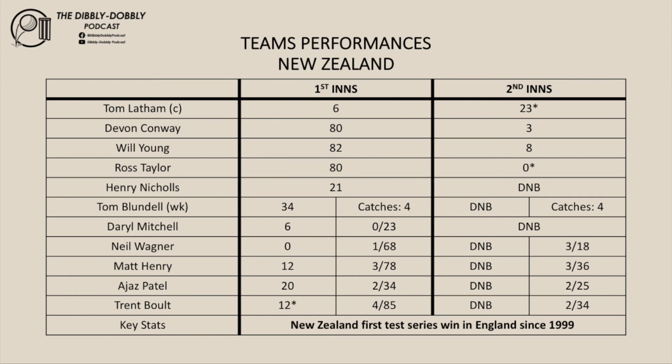So overall, their batting was very good, and it helped them win this test match. Let's talk about their bowlers and have a look at their bowlers' performance in this test match. Wagner took 4 wickets, 6 wickets for Henry, 4 wickets for Patel, 6 wickets for Bolt, and no wickets for Mitchell. That's how the New Zealand bowlers performed in this second test match here at Edgbaston.